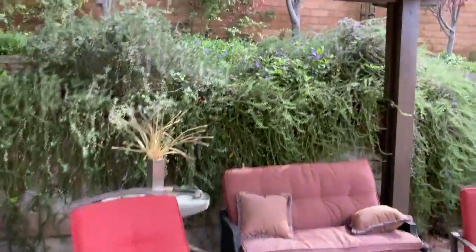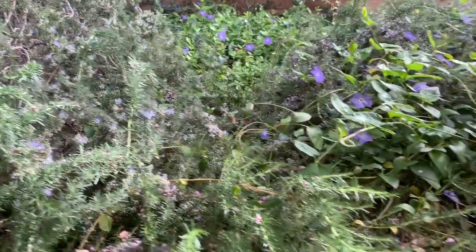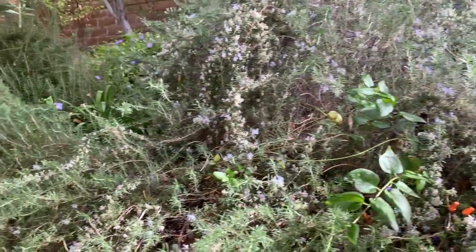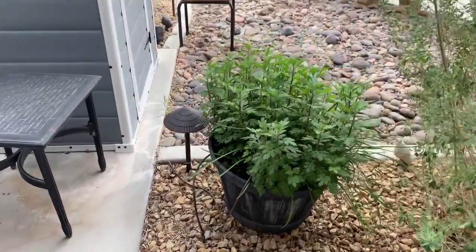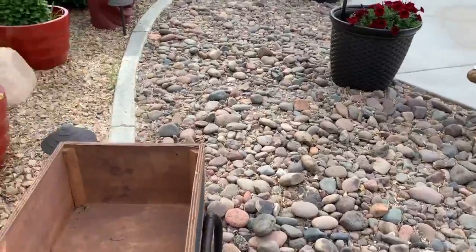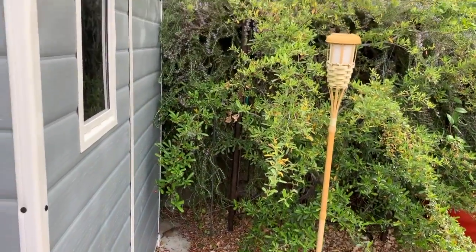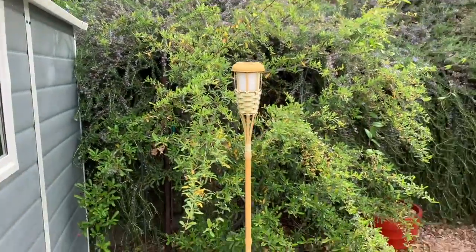Back here, all of these purple flowers are vinca, and they are getting huge. The smaller purple are rosemary, of course. But that's kind of exciting. That's my mom's. You can see all the berries are pretty much off the firethorn. There's still a few, but not many.